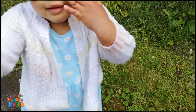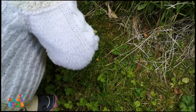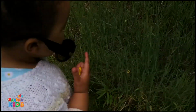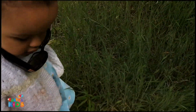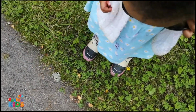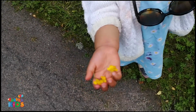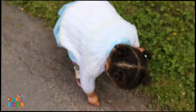Well done. You can put them in the buggy. Thank you. No. You can put those into the buggy as well. Okay, you can put those. Show mummy. Open your hand. Show mummy. I got one. All right, well done. Now you can put them into the buggy.